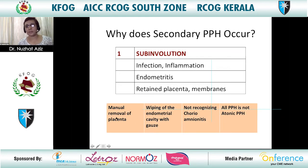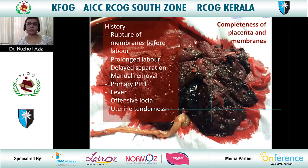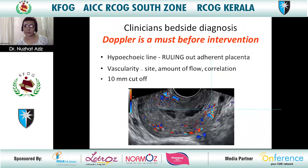If you have manual removal of placenta, the odds ratio of having a secondary PPH is about 4 times. If you have primary PPH, no matter what kind, it is about 9 times. So many a time you do manual removal at cesarean section because we are a little impatient, and always the tick will be for completeness of the placenta and membranes, and the tick will be there. If you take a look at the risk factors, many a time you will find some of them there in retrospect of a case of secondary PPH.